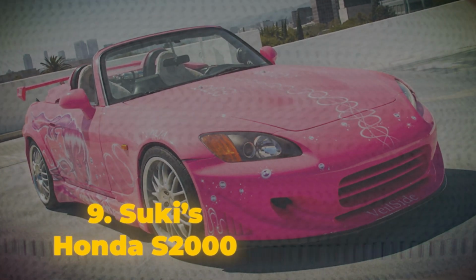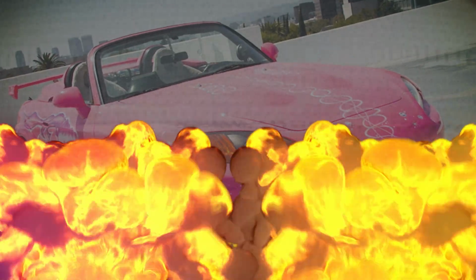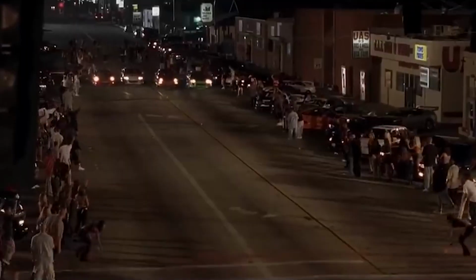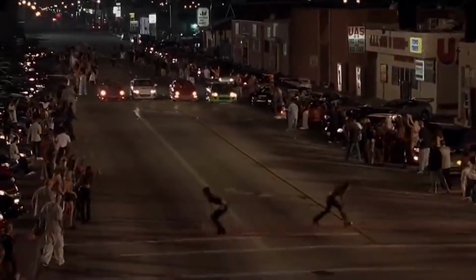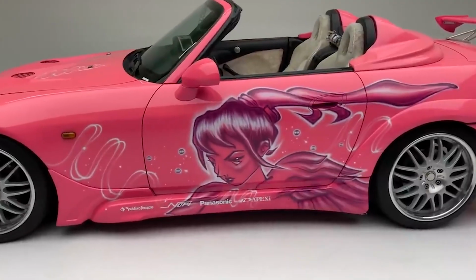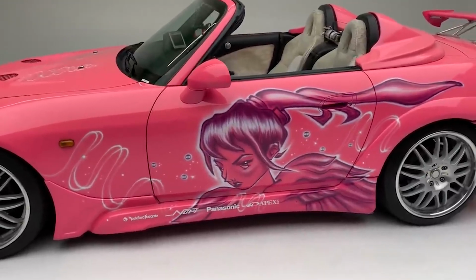Number 9, Suki's Honda S2000. Let's talk about the unsung hero of the Fast and Furious universe, Suki's Honda S2000 from 2 Fast 2 Furious. It might not have the same fame as some of the other cars in the franchise, but it's hands down one of the best. The pink on pink aesthetic is a sight to behold.